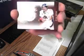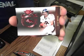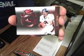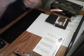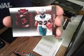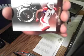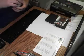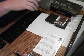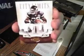All right, first base is Kyle Orton for the Denver Broncos. Number to 499, Ronnie Brown for the Dolphins. Number to 499, Larry Fitzgerald for the Arizona Cardinals. Number to 100, I think. Yep, 42 of 100. City Limits, AP for the Vikings.